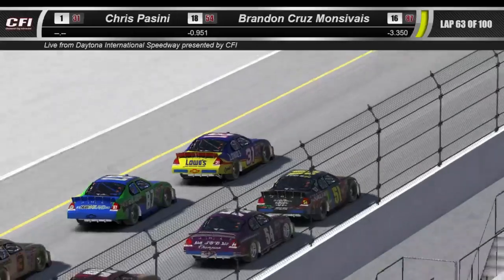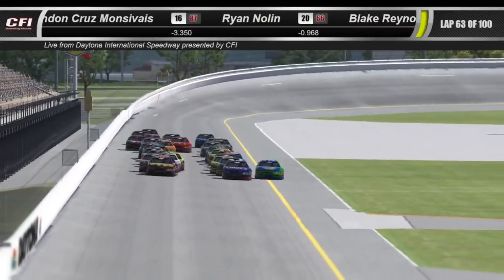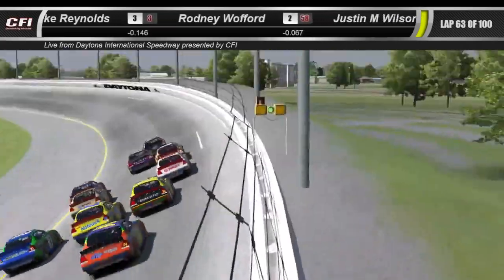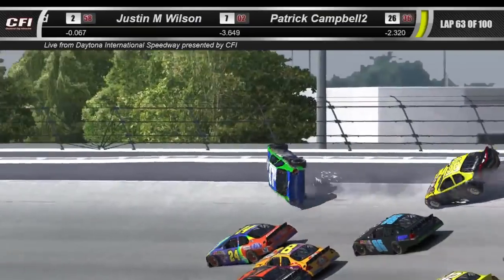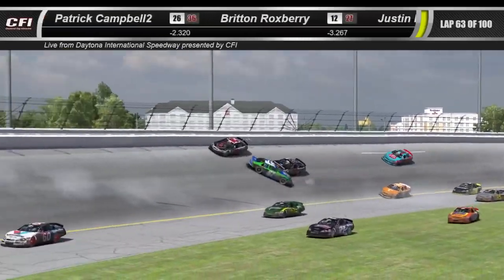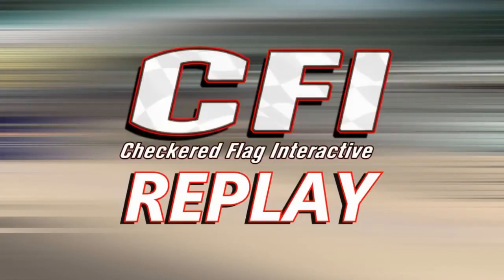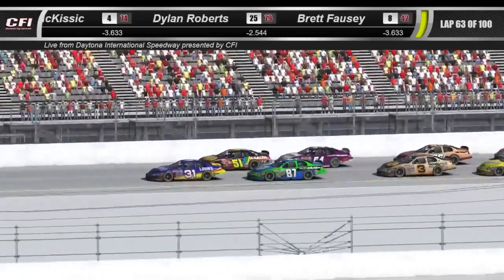Replays queuing up here, taking a look at what happened out in front of the field. The 87, it looks like Ryan Nolan got shuffled down on the inside there. And Campbell, it looks like, yeah, just that 02 slipped up the track and comes back down on him, and from there on out it was just brutal. The 02 of Campbell comes up into the number 36 machine of Britton Roxbury and comes right down into the 87, and from there it gets bad.